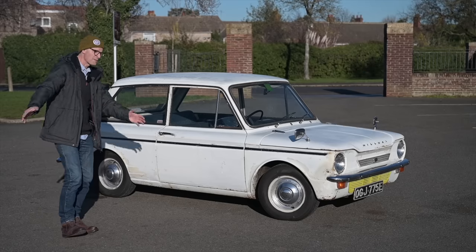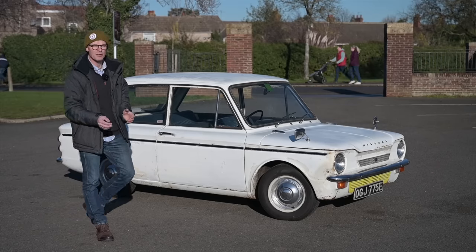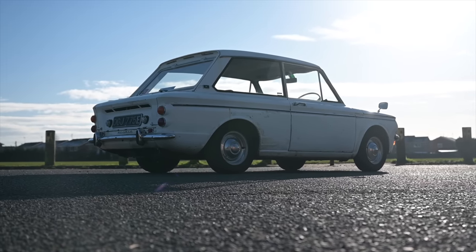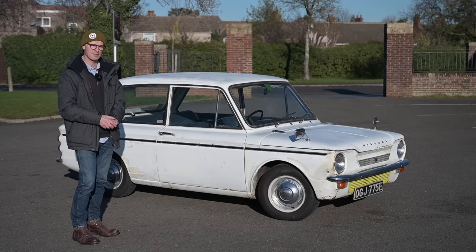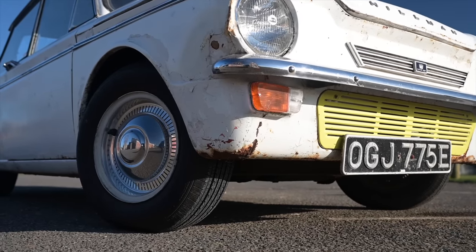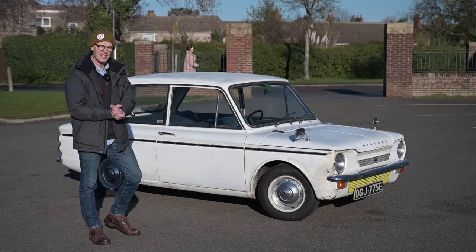So, what brought about the development of the Imp in the first place? Because the Rootes Group had been known for its big, heavy, frankly thirsty, luxury saloons. But in 1956, there was the Suez Canal Crisis. Suddenly petrol was massively expensive and there was none of it around, and sales of small, frugal cars just went through the roof, and sales of big engine cars dropped through the floor.